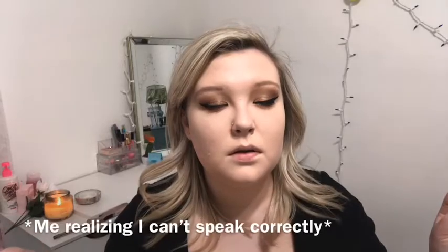Okay, so I do a little bit of a thicker line with my eyeliner, but my lashes are a little bit more dramatic, so it's gonna go with it. I'm using my Better Than Sex mascara from Too Faced. So I'm just gonna pop that on.